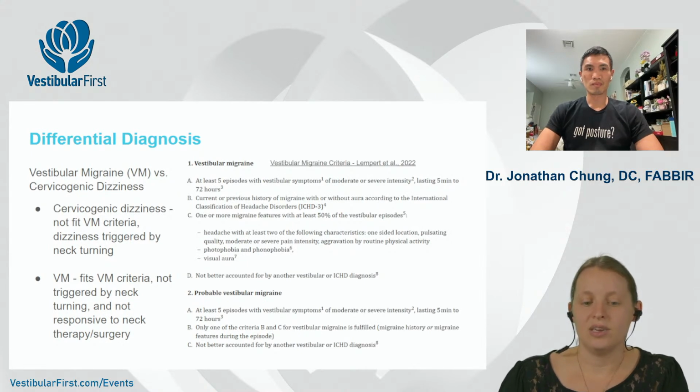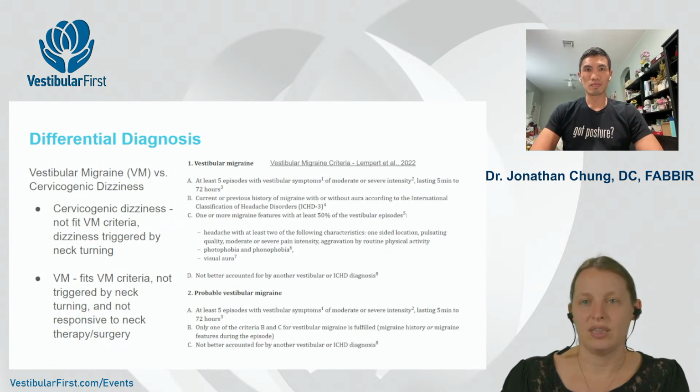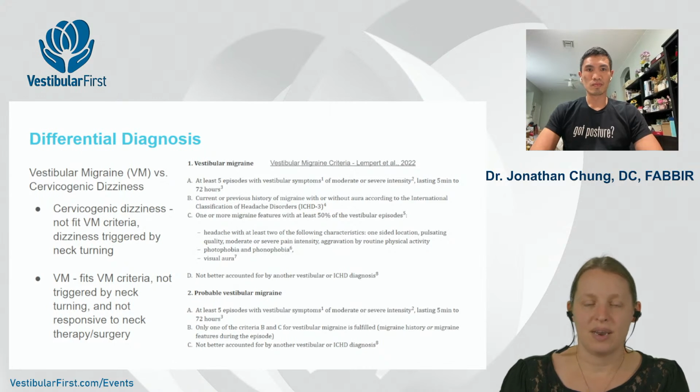And then dizziness triggered by neck turning. So if the patient's like, yeah, every time I go this way, that's when I really feel off, that's usually not the case with vestibular migraine in general. And also with vestibular migraine, typically you can't fully treat it just by treating the neck. There's usually some sort of, what are their triggers? Is it hormonal? Is it lack of sleep? Other things that maybe are factors. What do you want to add to this, Dr.